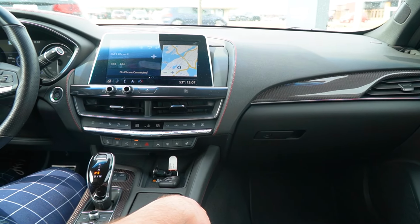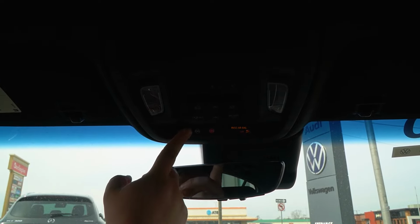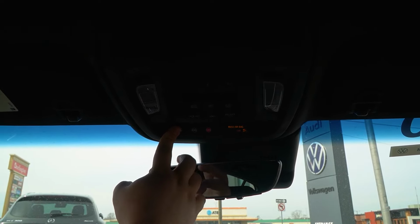Accents everything nicely. Last thing I want to show you here, you got a couple buttons up top. Emergency SOS if you need police, ambulance, fire department. OnStar for roadside assistance, and then if you need just any general help with the vehicle, you can press this button here. And then this beautiful sunroof that does go all the way to the back as well.